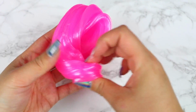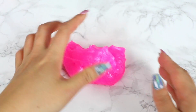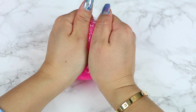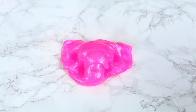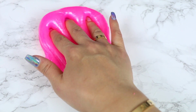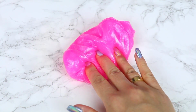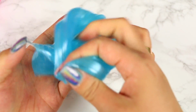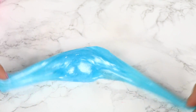This is one of the stretchiest clear store-bought slimes I've ever purchased. It reminds me a lot of Play-Doh's Crackle slime if you've purchased that before. It has a really similar texture, but I feel like this is a lot stretchier. This pink slime is so pretty too. It almost looks like a metallic pink with the glitter in it. The blue slime is the same texture as the pink one. It's such a pretty baby blue metallic color.